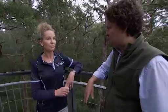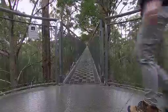So why is the range of this forest community so restricted? Well, the red tingle need a certain amount of rainfall, and Walpole has the highest rainfall in the state, so we have to get about 1,200 mil of rain a year here. So that's perfect for these trees to grow.